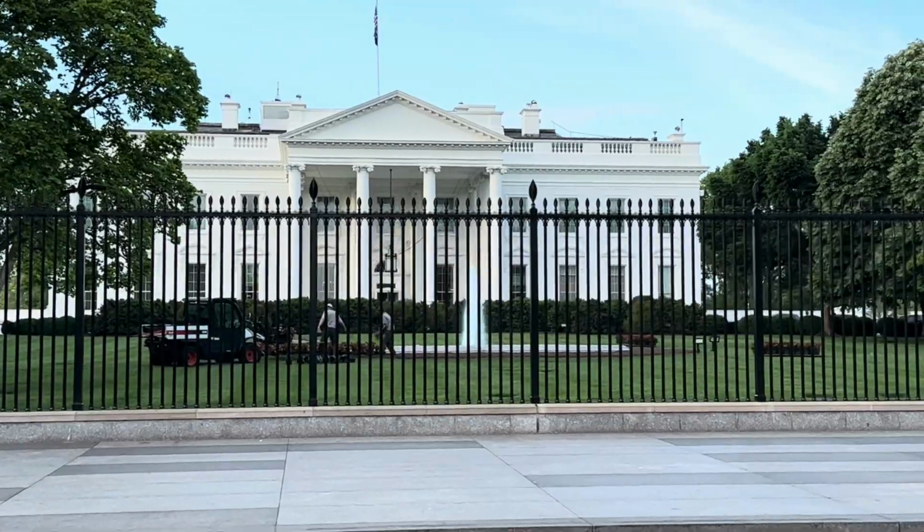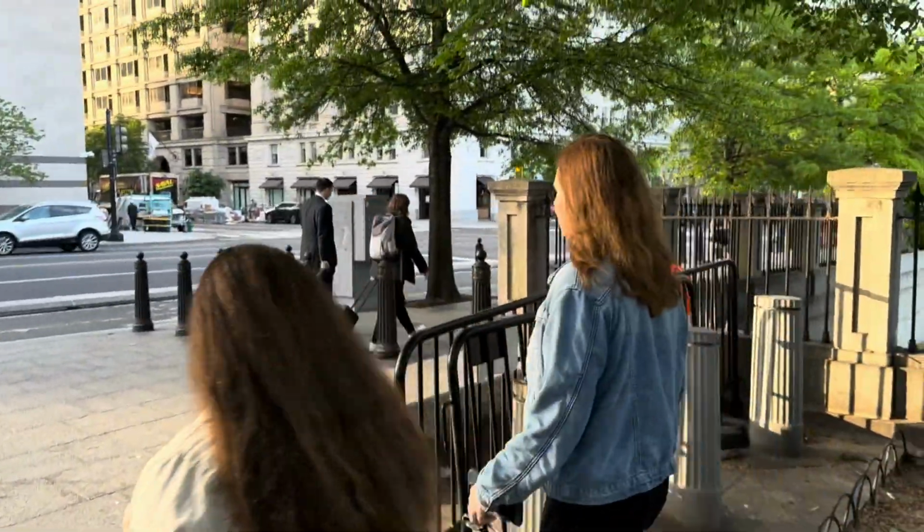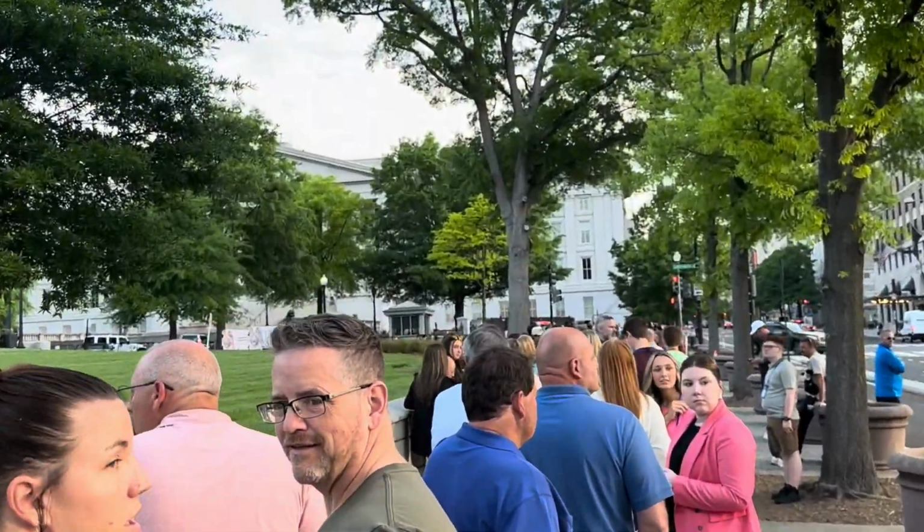For those of you who have been to Washington, D.C., perhaps you've seen it from a distance, like through the gates as we're just passing by. But how many of you have actually gone inside the White House? Well, because I got a special guest pass from a special friend, we're gonna have the opportunity to do that just today.